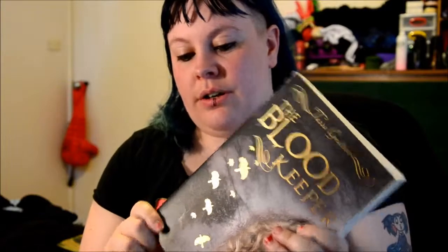I picked up The Bloodkeeper by Tessa Gratton, and this was $5. It's a very large paperback, and it's a magic witchcraft kind of fantasy, and it sounds really interesting. There's like a love interest and everything in this too, and I don't think it's a series, but the author does have another book which seems like it's in the same kind of strain, called Blood Magic, so I'm going to try and hunt that down as well.